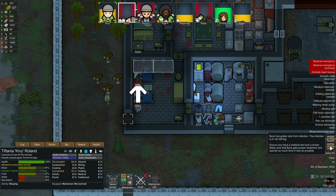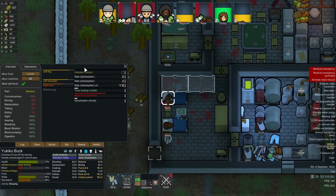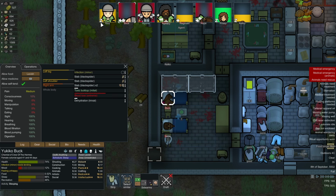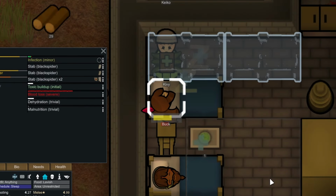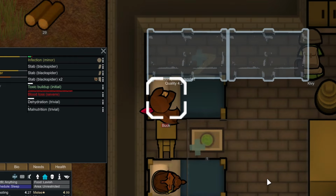Unfortunately, Buck developed an infection in her leg. It was only to be expected from all the blood and dirt that was inside the base as a result of the attack. But honestly, the colony was simply thankful that everyone was alive. Kivi patched Buck up as best she could, but with the hospital's walls breached, and Kivi herself not skilled in first aid, she didn't do a very good job of treating her.